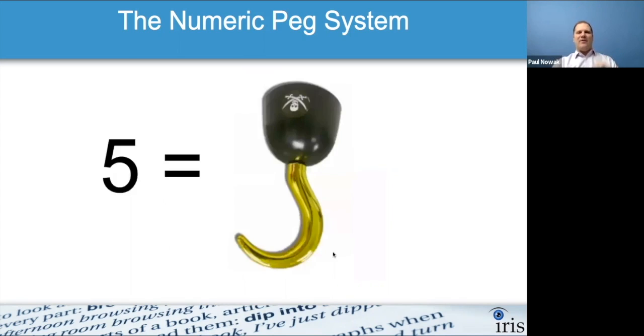Number 5 is a hook. I want you to imagine it's upside down. You see the curvy part of the 5 here? You see the curvy part of the hook? When I tell you 5, you need to memorize 5 is a hook.